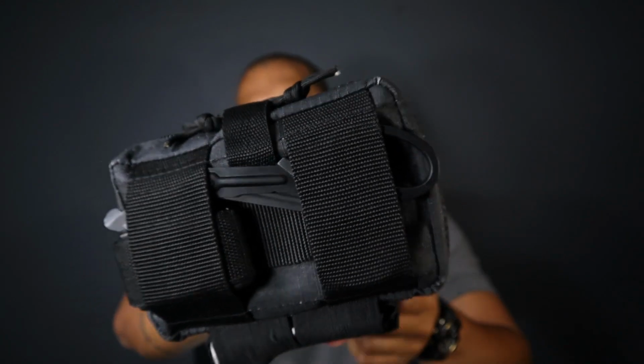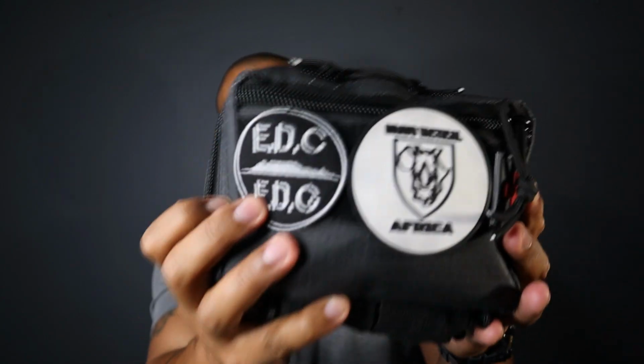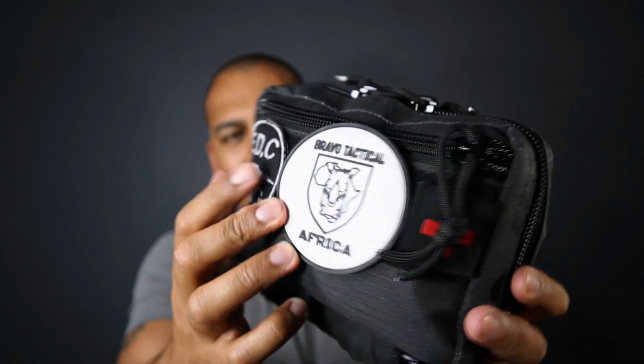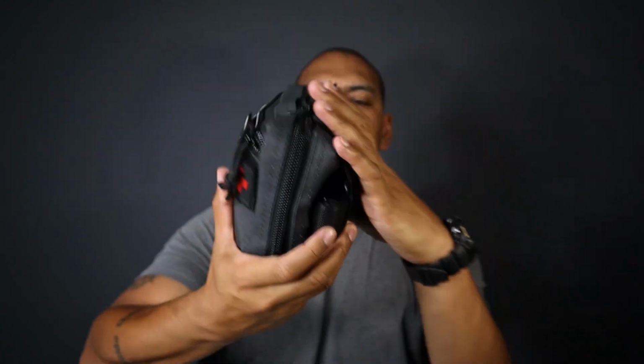Scissors at the back there. What's it called? Shears. You know what it's called. And so this is from Bravo Tactical Africa. It's really nice. It's made out of ripstop nylon. It's really solid. It's a great piece of kit. It can go on the headrest of your car, which is really cool.